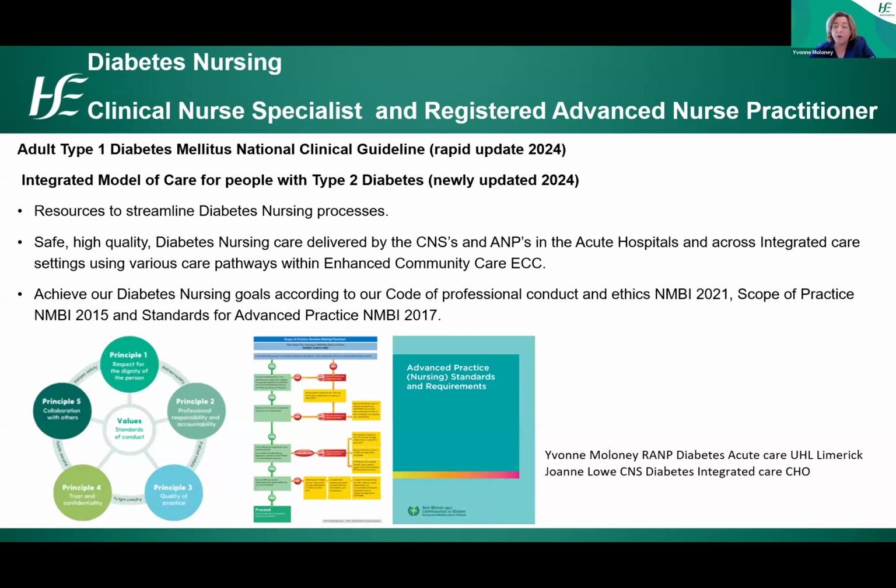These guidelines and the model of care will also help us to achieve our diabetes nursing goals as a regulated profession using the Code of Professional Conduct, which is developed by the Nursing Midwifery Board of Ireland, and our scope of practice, which are on the bottom of the slide, and also the standards for advanced practice in nursing. The guidelines and the model of care will also feed into our non-clinical roles, which include education of the multidisciplinary team and the nursing staff, and clinical audit. Clinical audit to ensure that we're providing the high quality care that is expected of us. And furthermore, to develop advanced nurse and general nursing research as part of our roles.